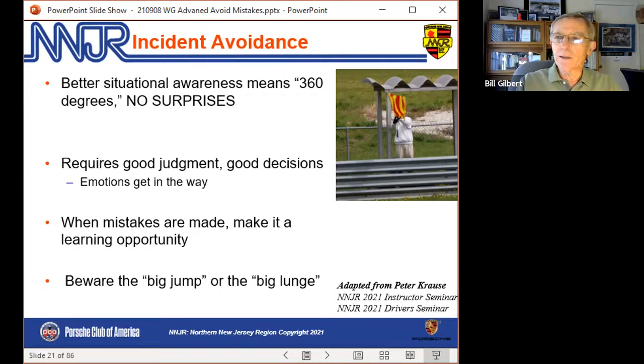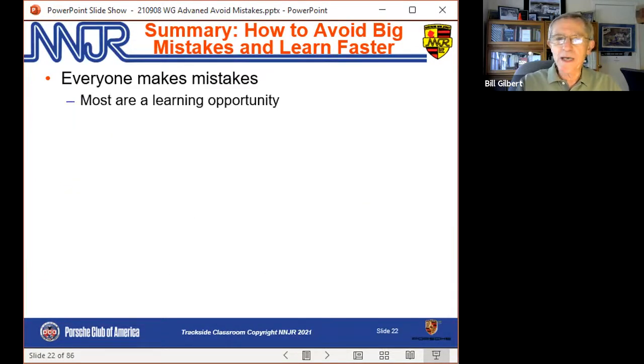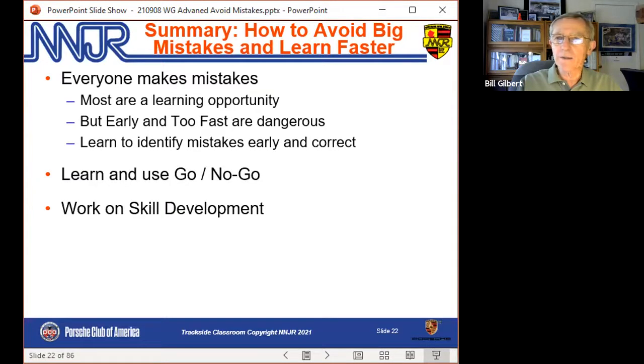At the level of advanced driving, big changes are going to lead to big accidents, simply put. So to summarize, everyone makes mistakes. Treat them like a learning opportunity. Be aware of early and fast, and learn to identify and correct.